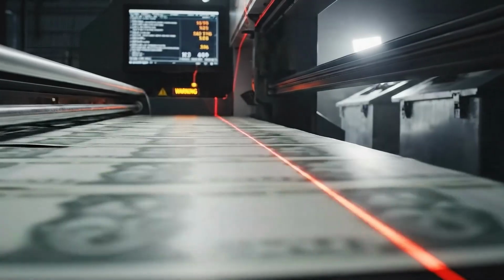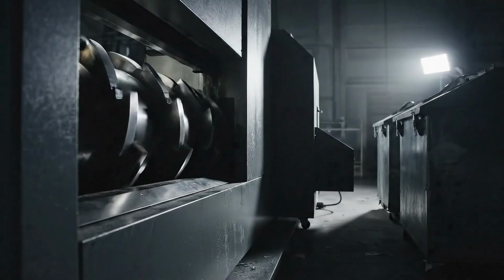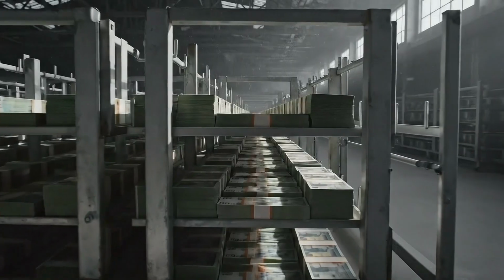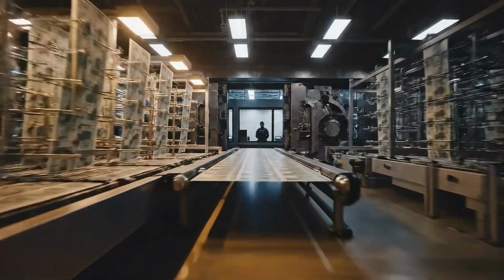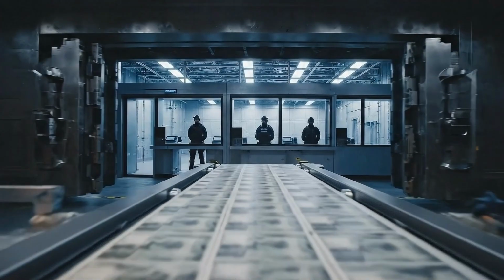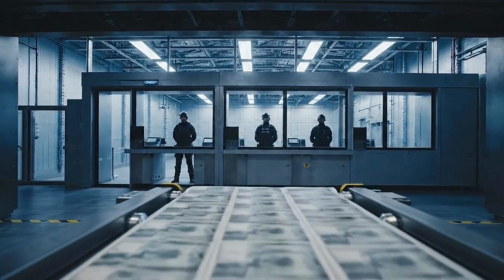machines. If a single sheet went missing, alarms would trigger. If one number didn't line up, the entire batch could be destroyed. And yet, what's sitting there isn't wealth, it's potential. Because none of this money exists yet. Not really. It hasn't entered the economy. It hasn't been counted. It can't be spent until it survives what comes next. It's just paper, pretending to be power.